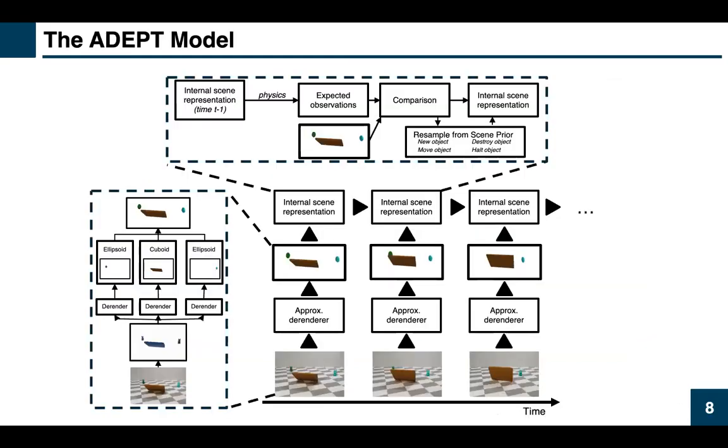So how well does ADEPT work? The ADEPT model has 2 parts: the approximate derender, and the extended physics and tracking. The approximate derender is used to extract object information directly from video frames. It uses convolutional neural networks to first segment the image into areas where it believes objects to be, then determines the properties of each of those objects as a symbolic description that includes information about that object's location and size.